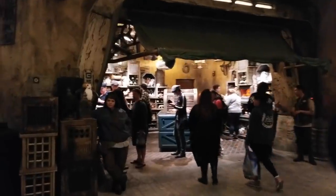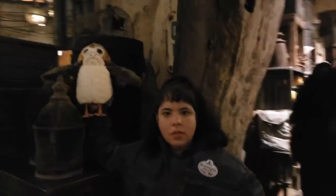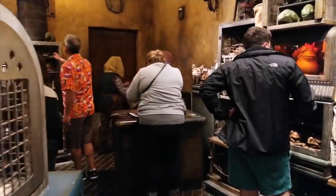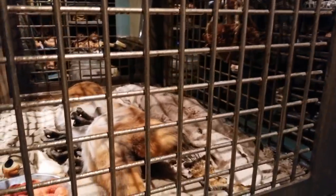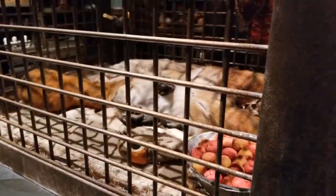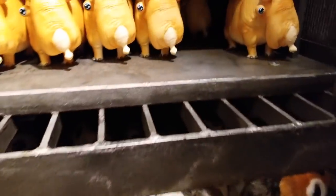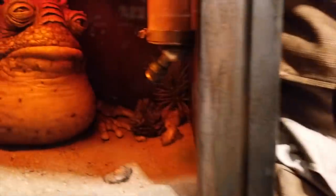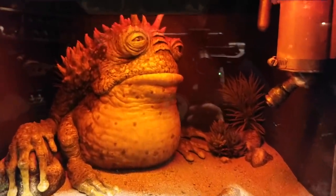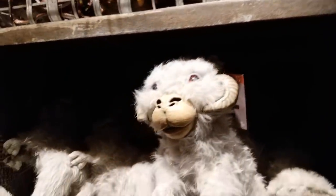Straight across here, I believe this is the creature stall. They sell porg puppets. Rising Moons, too. They have this adorable little thing in this cage. I'm not exactly sure what it is. But in here they sell all sorts of creatures. Of course, the porg puppet. That thing. This is just cool looking. They sell... Are those Rontos? Maybe. I know that guy, that's a Tauntaun.